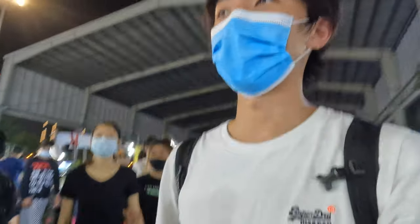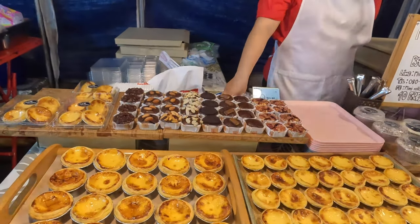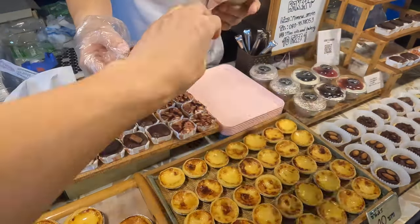Last time I came back from the islands after the island hopping tour in Koh Chang, Koh Mak, Koh Kut, and I came to Bangkok, the first thing I did was look for this night market right here. Because at this market, I felt like you can find everything you need, from daily items to all kinds of food. Okay, I'll get one. Yeah, one egg tart. Okay, kop kun kap. Thank you.